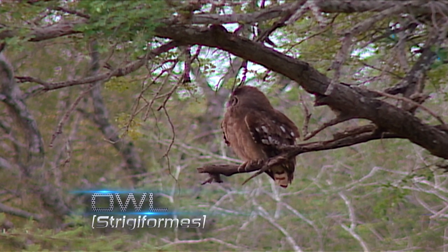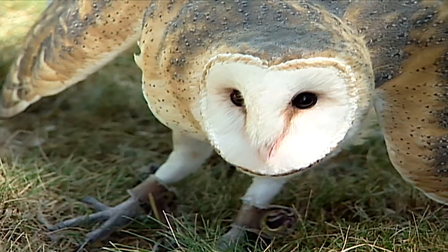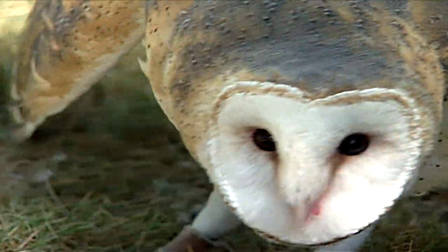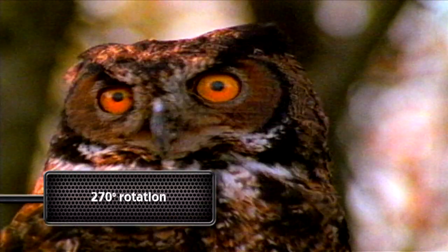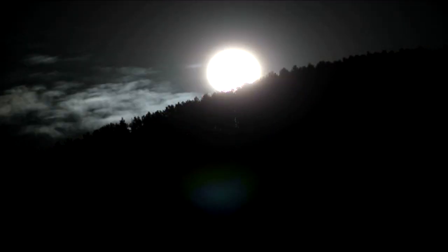Just like the great blue heron, the owl has a highly specialized neck. It's not long like the heron's, but it's incredibly flexible. When an owl is looking for food, it can rotate its head about 270 degrees, almost a full circle. To make matters even more ominous, the owl likes to hunt in the dark of night.